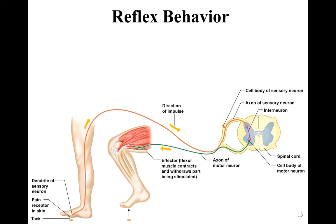This one is a little different. This one's called the withdrawal reflex. Withdrawal reflex. Put it up here. Oops, I forgot my A. Let's try that again. There we go, withdrawal reflex.